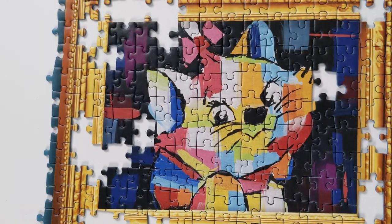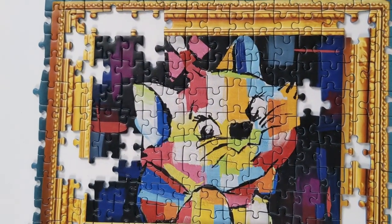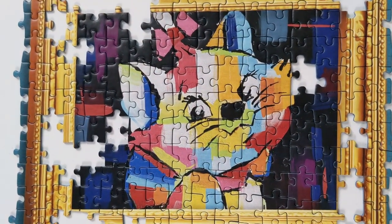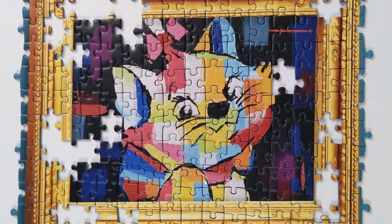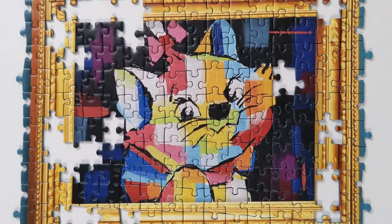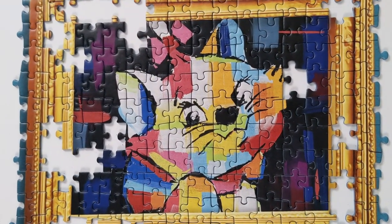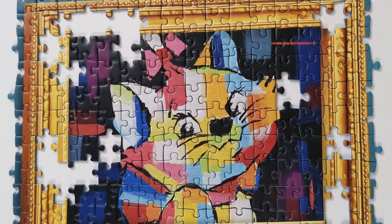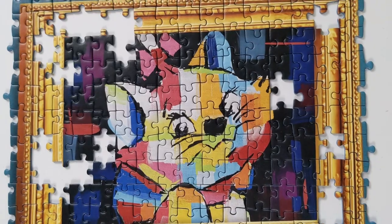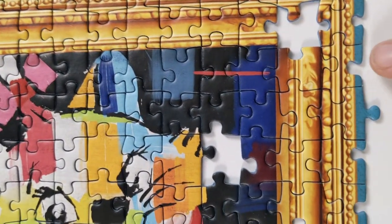We have Marie from the Aristocats, and this one is a very stylized one. So it's actually pretty difficult to figure out what pieces belong to this one compared to Dumbo. On first glance, they were quite similar. After I started working with them, I realized that the Dumbo one has quite a different texture, so it was a bit easier to spot. Although I am still missing a few pieces from this one. So this one has this bump design around the edge.